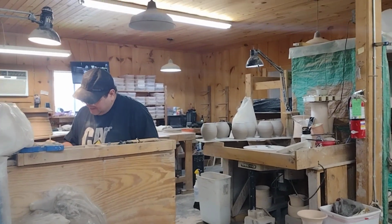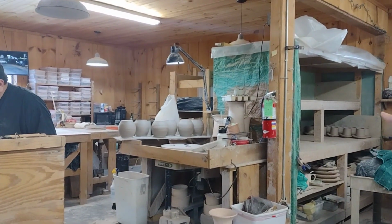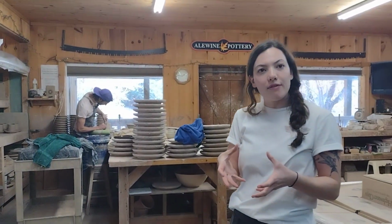He puts all the handles on pots. This is where I've been working for the past little while, where I trim pots. They're a little bit messy when they come off of the wheel, and some of them have extra weight in them. So the goal of trimming is to take out some of that weight and also give the bottom a bit more shape and clean it up.